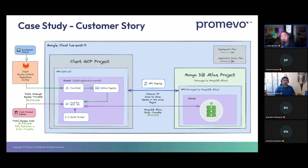Their database solution stayed exactly the same. So that's kind of the beauty here. They had this very large database, many terabytes of data, and all we had to do was create a VPC peering connection between Mongo Atlas and their client VPC. So we effectively created this connection directly from where their database was being hosted, in a VPC controlled and managed by Mongo Atlas, but within the same region.